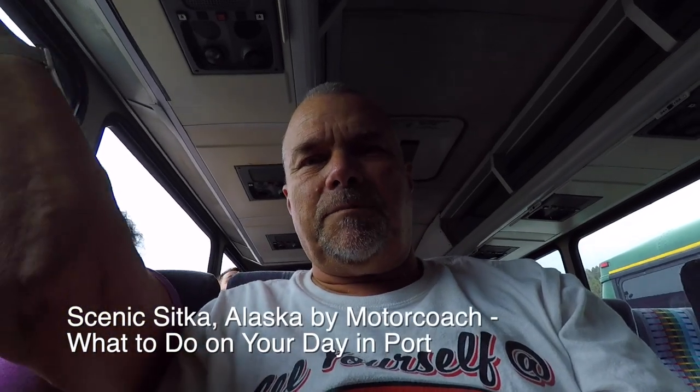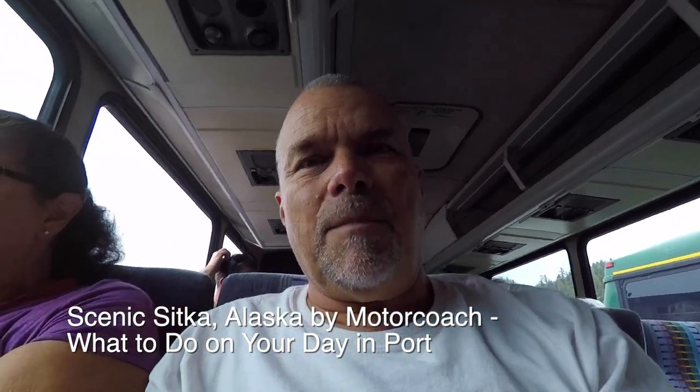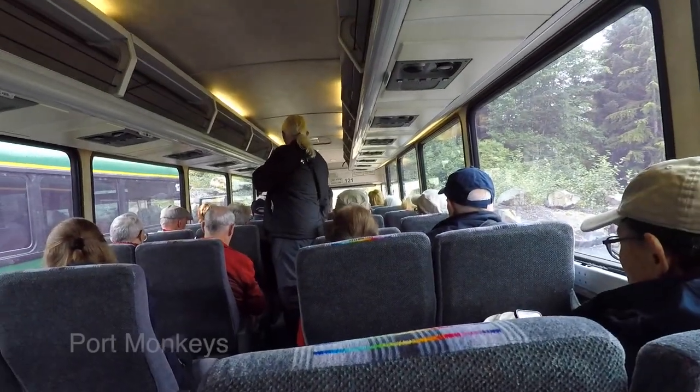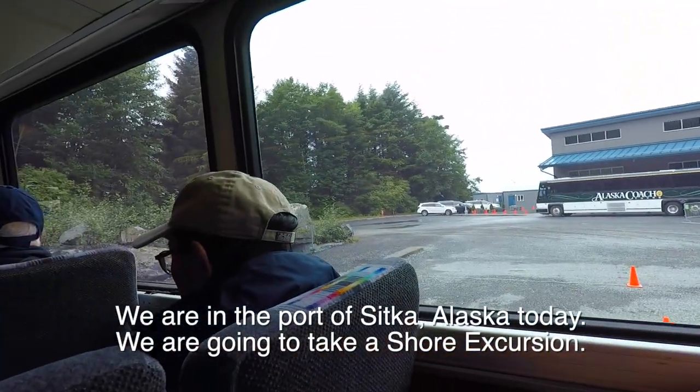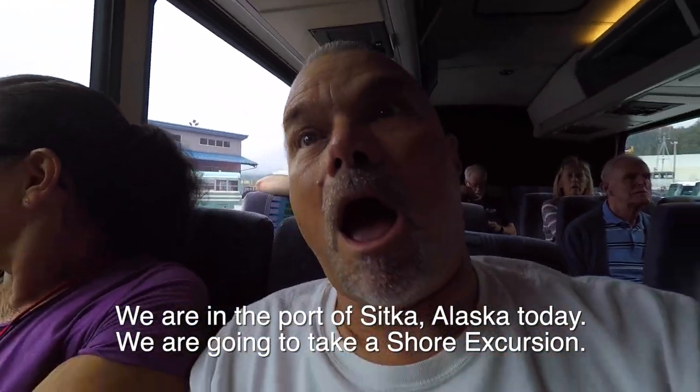Just got off the ship in Sitka, Alaska today, and now the guide started talking, but we're on Scenic Sitka by Motorcoach. And as you can see, we're on a motorcoach. Now, the ship stopped at Halibut Point. Sitka's actually 5 miles from here, so we're gonna take a drive down the coast to Scenic Sitka.